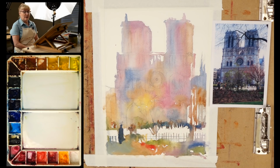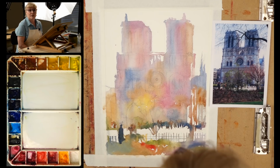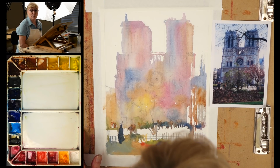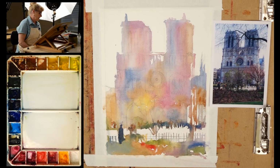So now that I've got my initial wash dried, I'm going to come back in with the second session on the painting. And this will be using those same colors of the Triad with some pops of brighter color here and there. But for the most part, I'll be using those same three pigments, the indanthrene blue, the permanent alizarin crimson, and the transparent red oxide as the yellow of the Triad. And that is the muted down color that's making this a minor feel of a Triad.